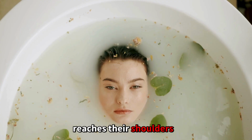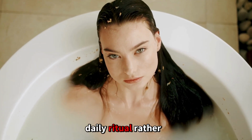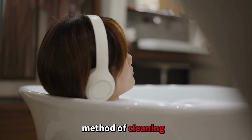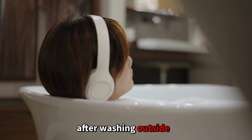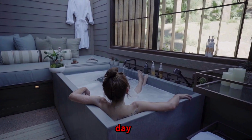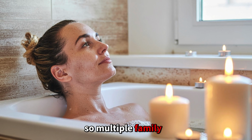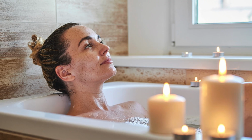water reaches their shoulders. Bathing in Japan is often considered an important daily ritual, rather than simply a method of cleaning. After washing outside the tub, people soak quietly to relax and recover from the day. Some modern systems even reheat the bathwater so multiple family members can use it comfortably.